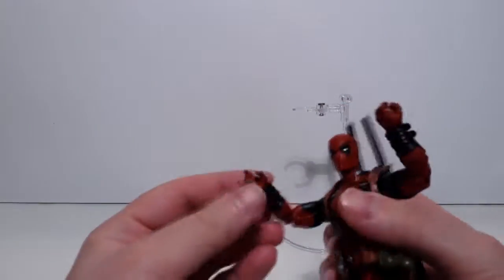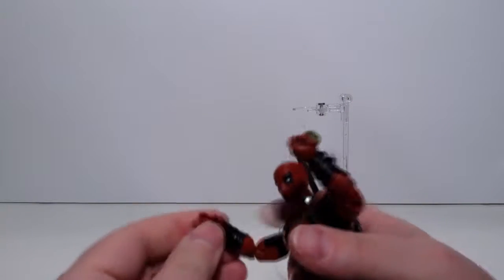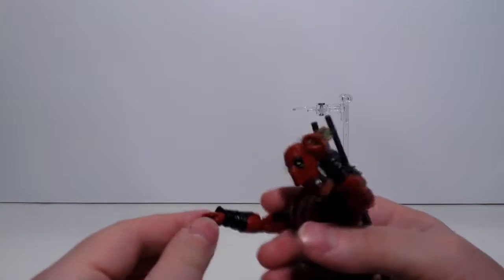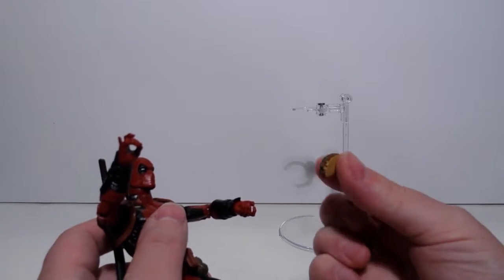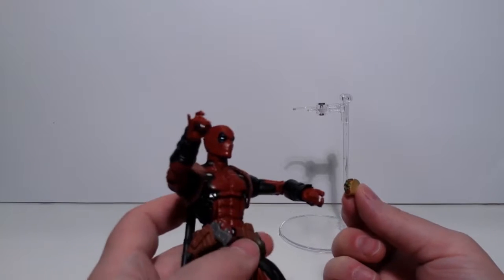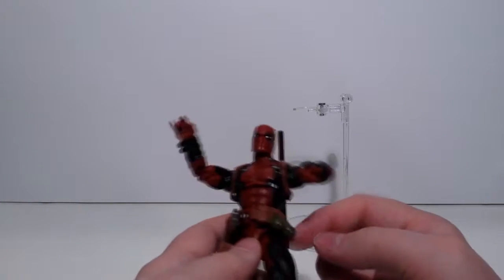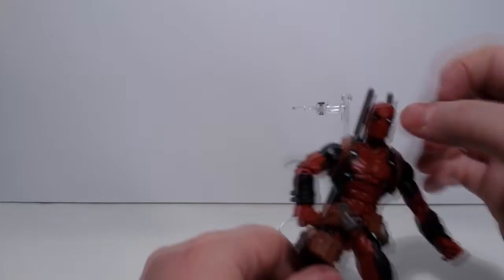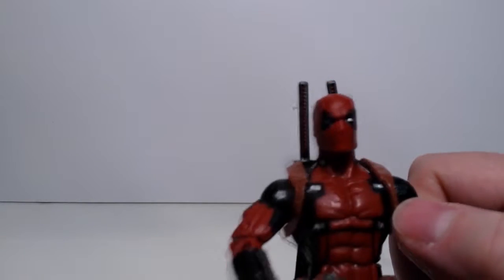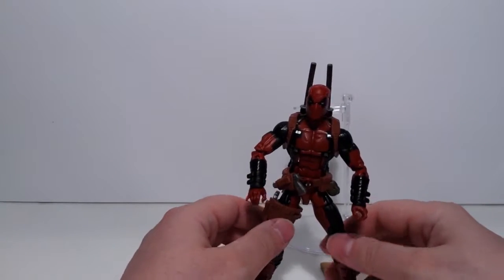His hands are lidded. He's got his little pinky finger sticking out of this hand, which I guess is a touch of character. Nice wrist articulation. He comes with a taco, of course. I'd upgrade my taco, though. I use the bigger taco. Yeah, two grenades, belt. They got the head sculpt pretty bang on. Nice little hood with a bit there. And let's see. One eye a bit bigger than the other. It gives him a nice bit of expressiveness to his expression.